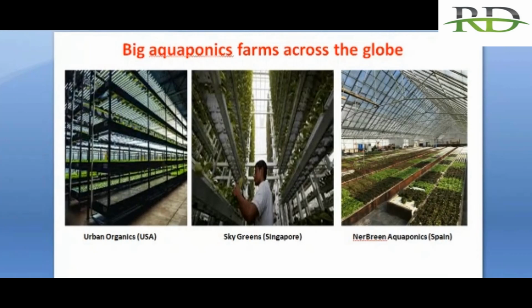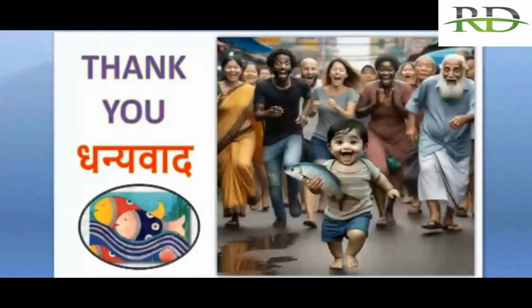And in India, we don't have such a big operational farm. So we need to learn from these big farms and how they are doing this at a very high commercial scale. So we need to learn from this aquaponic system, and we need to have this type of system in India also. Next. Thank you.